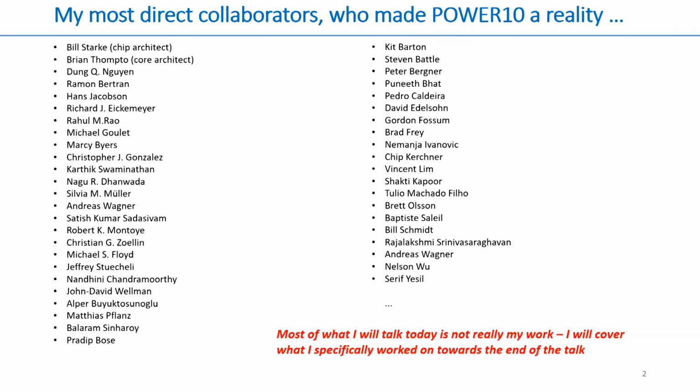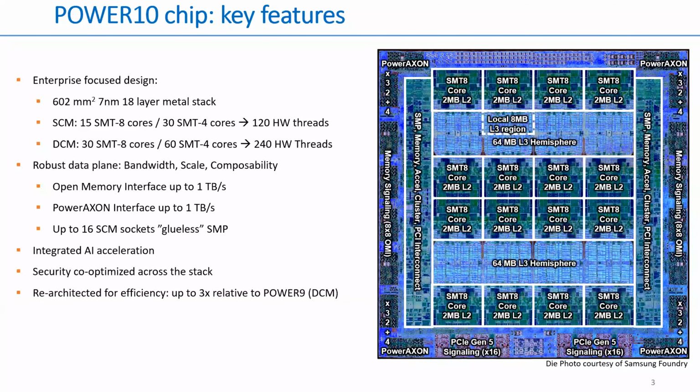So let's start with the key features of the POWER10 chip. It's a chip designed for, or focused on, enterprise applications. It's a large chip at 600 square millimeters. Although that's not the largest that we could build, because we actually have a plan to put multiple chips in a single module. So we're going with a multi-chip module design, although it's really only a dual chip module design for some configurations, and some other configurations will be a single chip module. But the chip is 600 square millimeters, which is big enough.